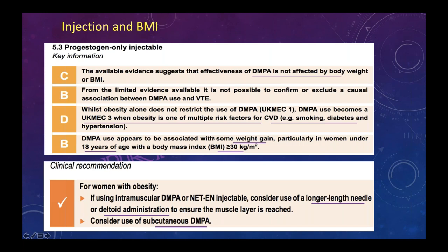This part we have just learned now only. So if you are giving this to less than 18 years of age with a body mass index less than or equal to 30, then some weight gain will be there. We just remembered the percentage is 5% of weight gain can be there, and it will be within first 6 months. Okay, then apart from this, if your obese patient is there, what you will do, either you can consider using longer length of needle, okay, or you can consider deltoid administration. Because if the obesity is too much, so gluteal part injection, though it is considered as a first line, it will be difficult. So there are two options.